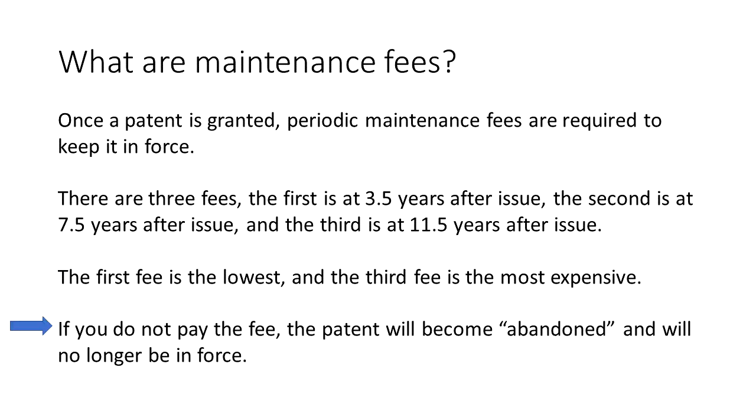If you do not pay the fee, the patent will become abandoned and will no longer be in force. Now, it may be that, let's say, after some period of time, you realize you are not going to do anything with this patent, then you don't need to pay the fee. In some cases, especially by the 11.5-year payment, the patent owner's business model has changed and they may opt to skip that payment, allowing the patent to become abandoned.